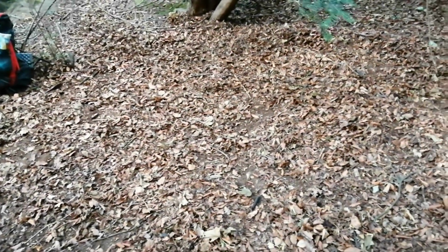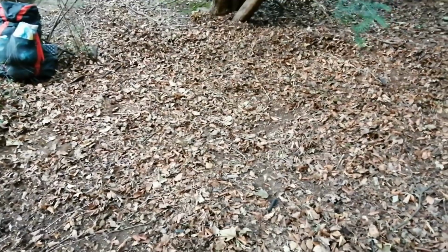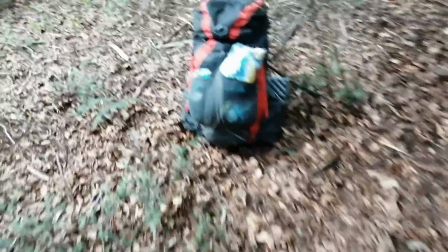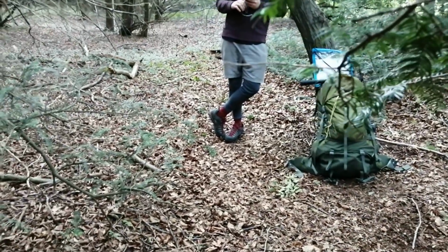We're all packed up, leaving absolutely no trace. Don't be a tosser, remember that. Kicked all the leaves over, all the rubbish is in that bag in the back of my rucksack. Luke's packed up, he's not a tosser either, he's left no trace.